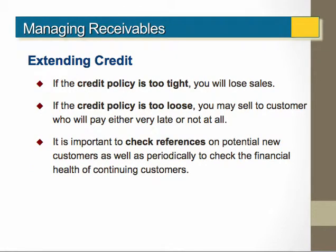So as we look at this, when we extend credit, we don't want to be too tight on the credit because our customers will go somewhere else. However, we don't want to be too loose because we want to make sure that we extend credit only to those customers who will pay us. So it's really important to check credit references and also business references to make sure that the company you're doing business with is a viable company.